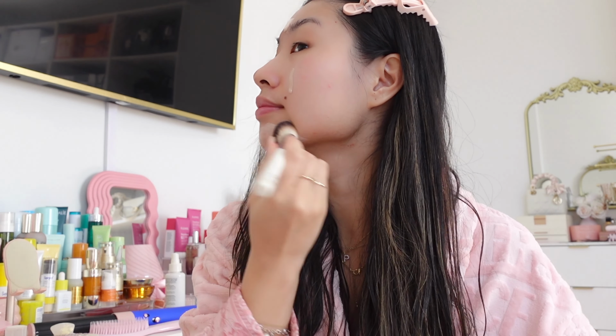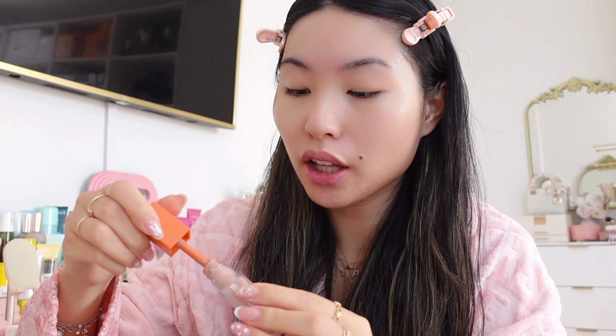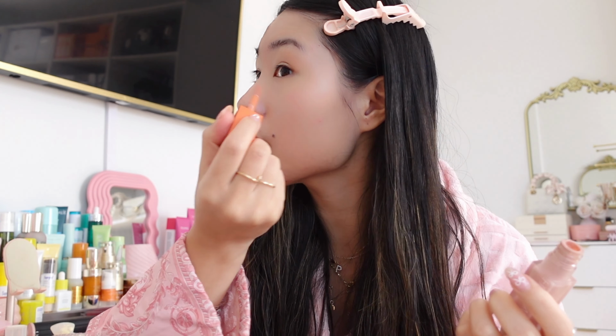Biscoff's playing with her toy in the background. I don't think that's my shade, but we're gonna continue. I'm gonna color correct with this color corrector I got from Huda Beauty last week.